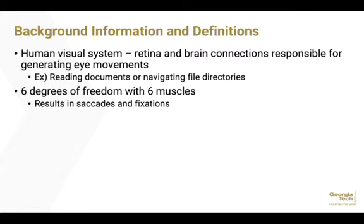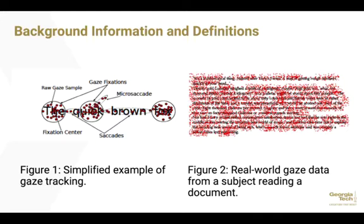There are 6 degrees of freedom with 6 muscles that are generally responsible for eye movements. The main types of eye movements are called saccades and fixations. These are used in perceiving a stationary object or scene or reading a document. As seen in the slide, we have two figures.